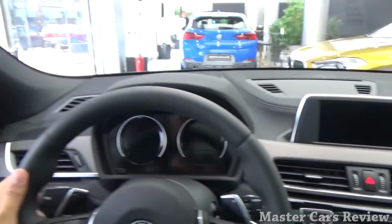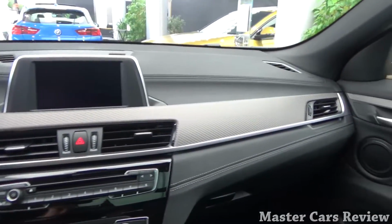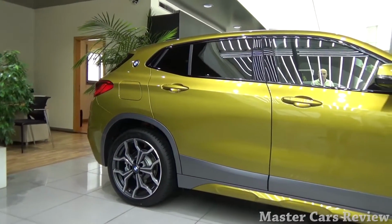Tell me, guys, in the comment section, what do you think of the X2? I personally really, really like it. And as I told you, I've been waiting so long for it. And I think it is very, very impressive. So the X2 is available in 3 trim levels.